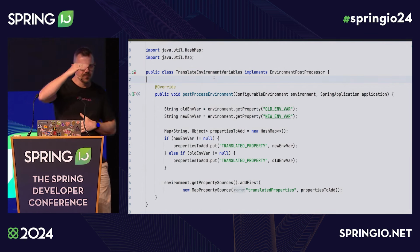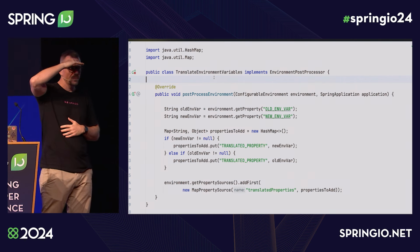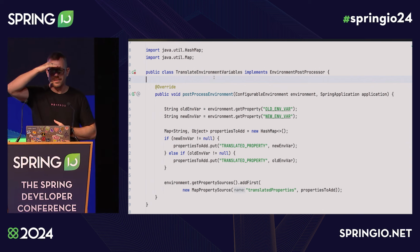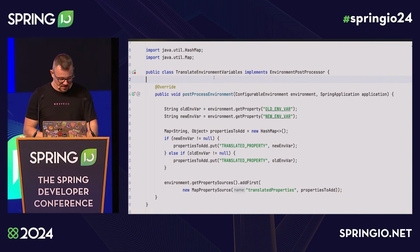Any questions around this? I don't see a hand. Okay. Cool. Then let's move on to the next.